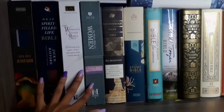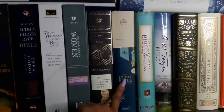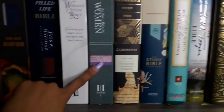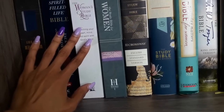The Women's Study Bible by Holman, this was the HCSB translation. They do have the new one, which is a CSB. So this is the updated version of that. But this one came in lavender and blush. Love that one so much. I use it for devotionals when I do my Our Daily Bread ones. Haven't done those in a minute, so I need to get back into that.